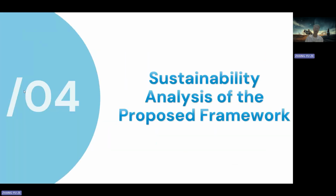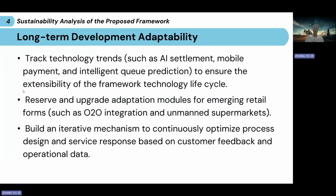And for the fourth part, sustainability analysis of the proposed framework. Long-term development adaptability: track technology trends such as AI settlement, mobile payment, and intelligent check prediction to ensure the extensibility of the framework's technology lifecycle. Reserve and upgrade adaptation modules for emerging retail formats, such as O2O integration and unmanned markets.